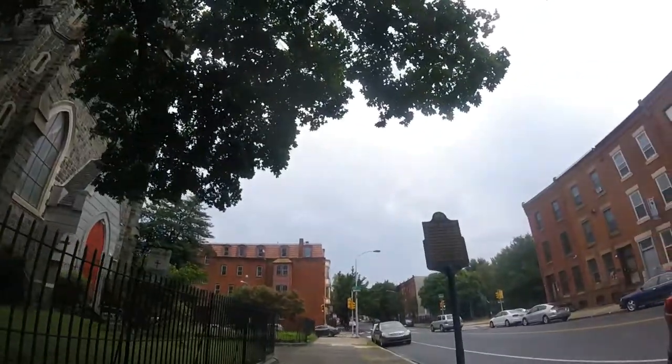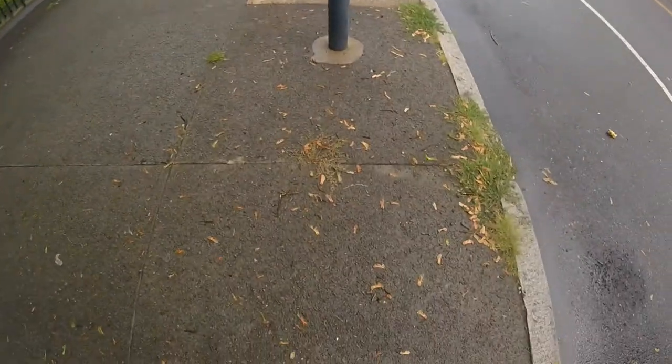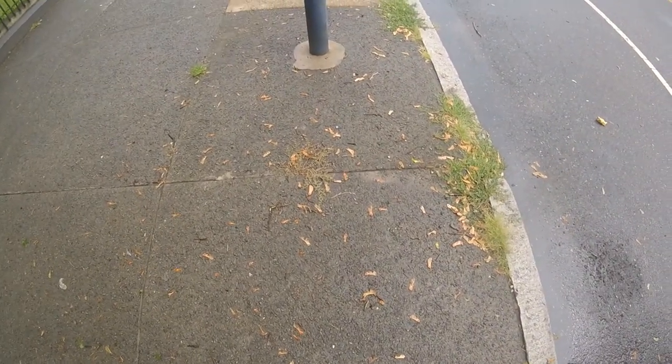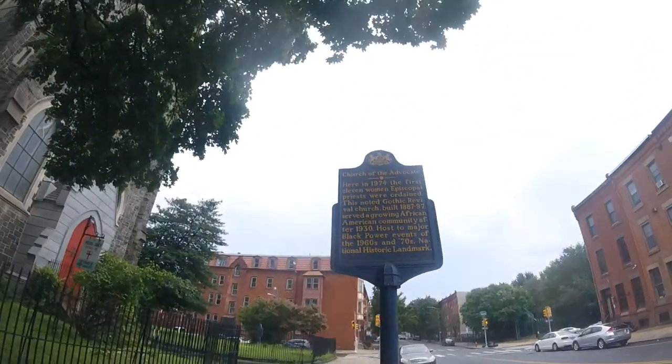All right, where we at? We got it. I usually do this by myself or with somebody. I really don't know Tyler, so this is me singing and everybody singing a song. Does this historical marker belong?